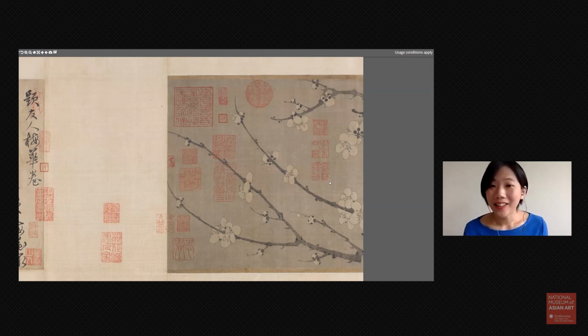Yeah, thank you, Wei Tian. And we have a follow-up question about those seals. We are wondering, are some of those seals applied before the scroll is painted?